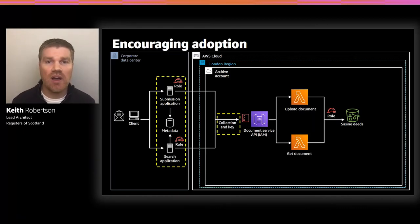On the service design side, it was recognized it would be much easier to adopt if it wasn't just a technology stack, but if it included the operational monitoring and the backup and all of the governance processes, and then offered them as a complete service to other teams. So how did we get on?